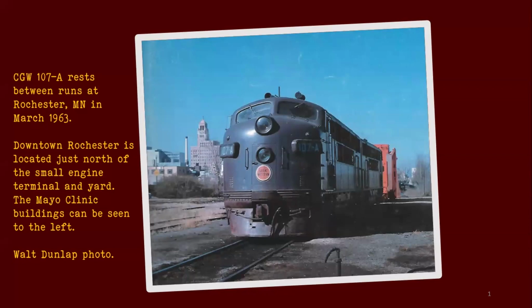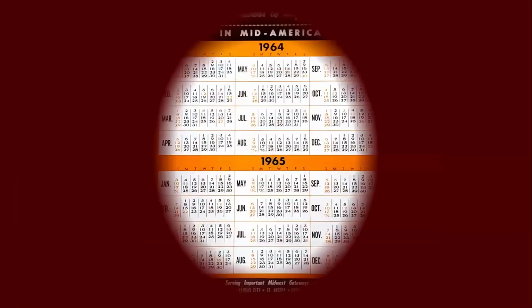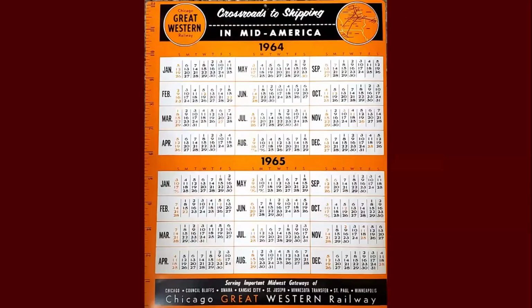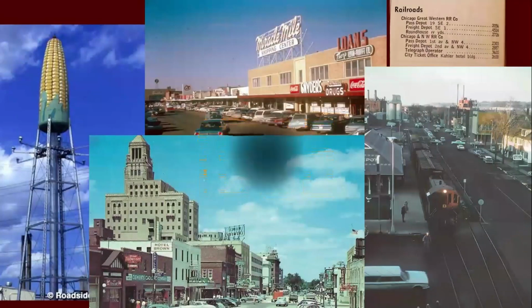It's a Walt Dunlap photo, just getting everybody introduced to the Great Western and Rochester. I model 1965. I picked it because I had a lot of information from that time period, train lists and things like that. So in order to get a feel, we've got to go back to the Rochester of 1965. There'll be a little bit of audio here, but we'll go back to Rochester 1965.